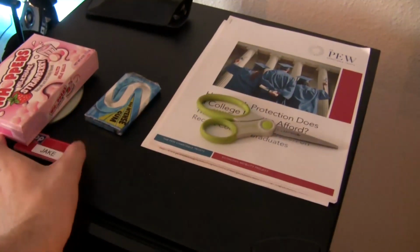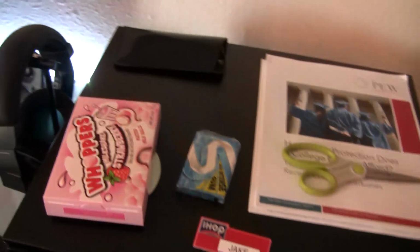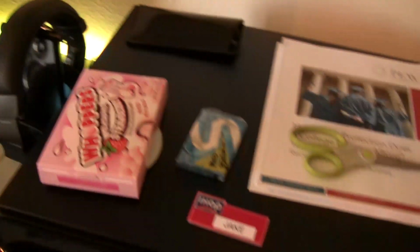I have my IHOP tag. Bam, I got a name tag. Yeah, I've had it for a while. Old glasses frames and my mini fridge.